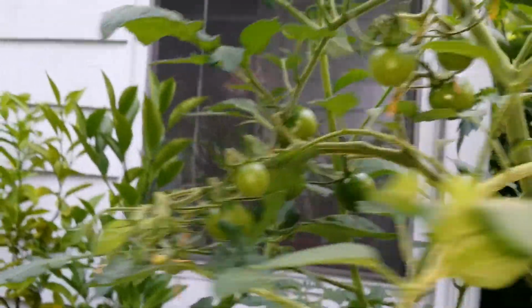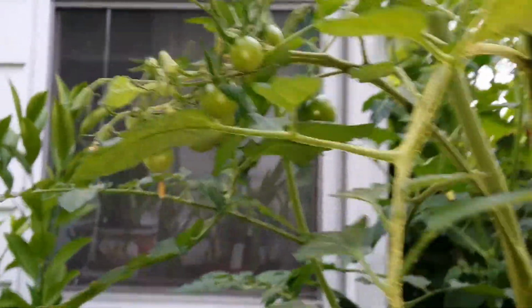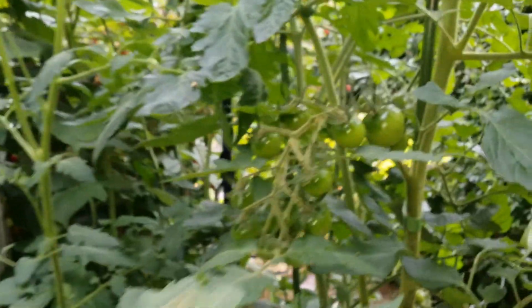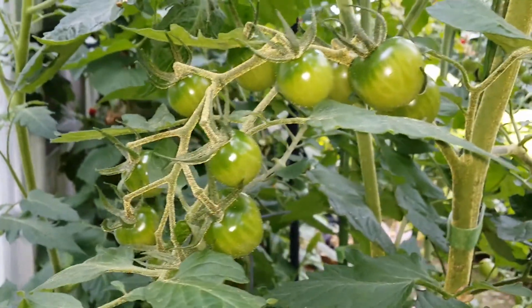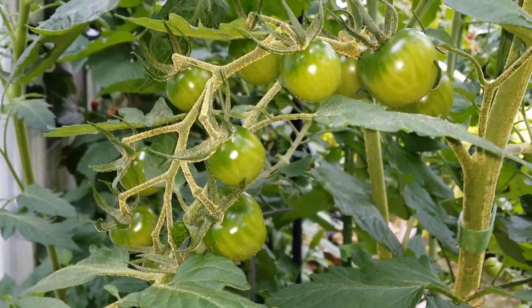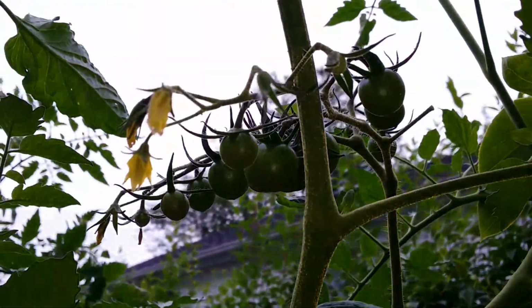Look at this. It's just one cluster, but look at that. There are so many of them. This one, at least, has carried 12 tomatoes in there, a dozen in the cluster, and then there's plenty more. Look at that cluster. Plenty. So plentiful.